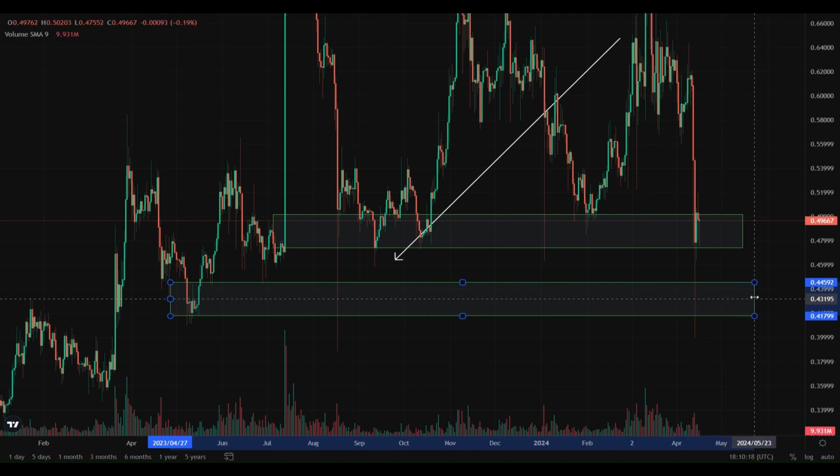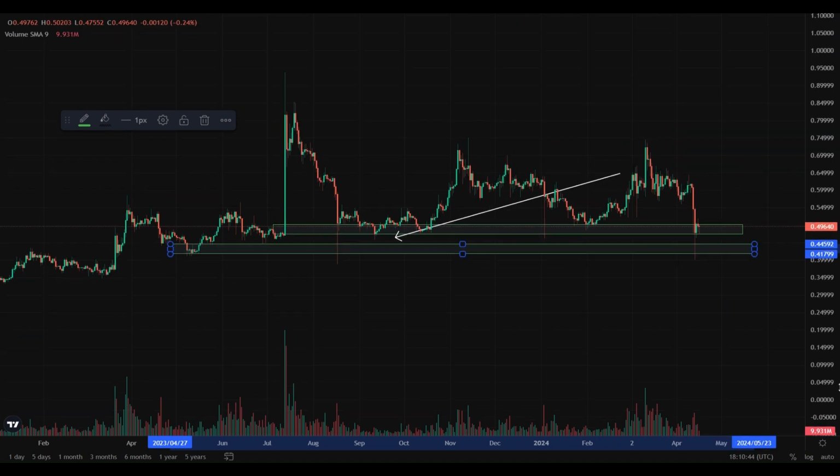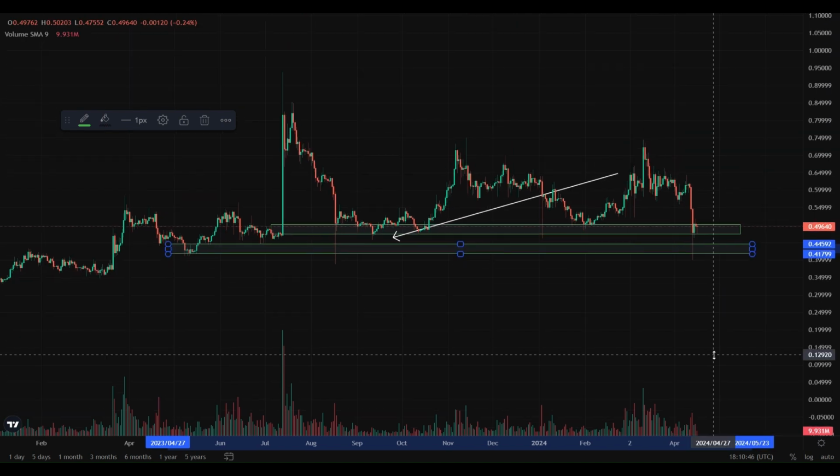But if we do come back down, guys, this will be the next area of support, and that will be roughly between the 41 to 44 cent mark. So if we do break below here, this will be the next key level that we're looking at. Otherwise, a breakdown from here could mean a further capitulation of around 38 to 35 cents for each XRP. So that's your bearish case scenario for XRP.